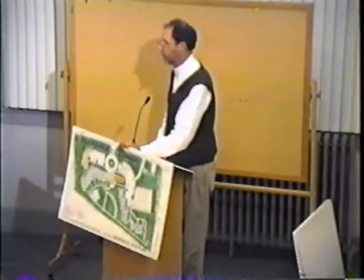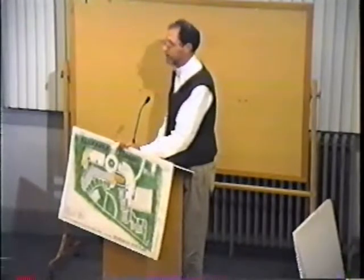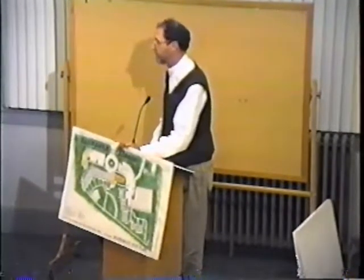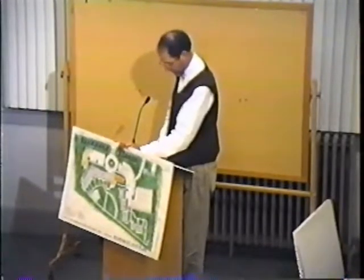Item 6 is the vehicular entrance from Bowery Beach Road. We're looking at cobblestones at the entrance, essentially to slow down traffic. So it'll be a textured surface and some upgrading of plantings as well.